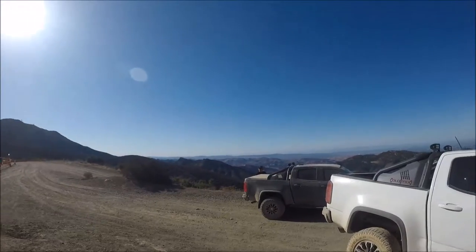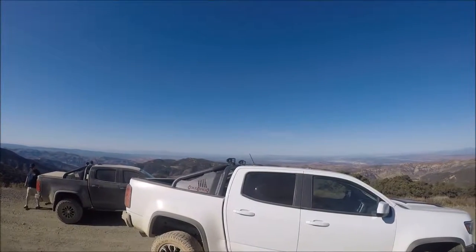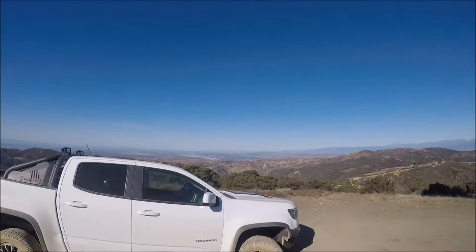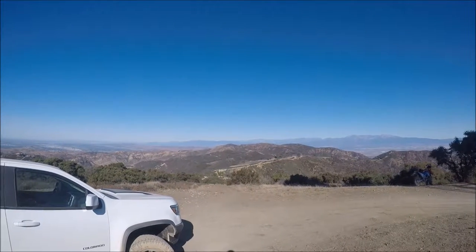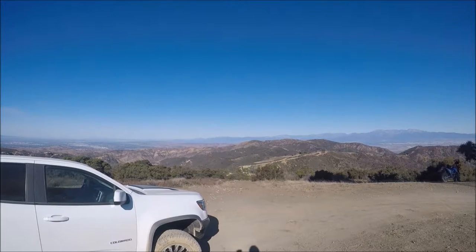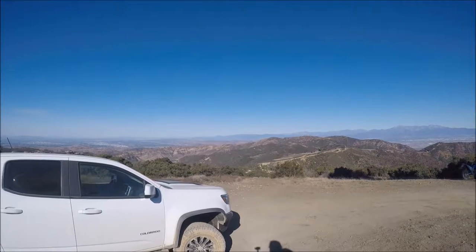I think this is going to be our turnaround point, because we're practically off the mountain, and we still have trail. I think all it does is go over to the peak over there. I don't think we're going to go any further because there is a gate up ahead. I just don't know exactly how far up ahead it is. So we're going to turn around here and head back.